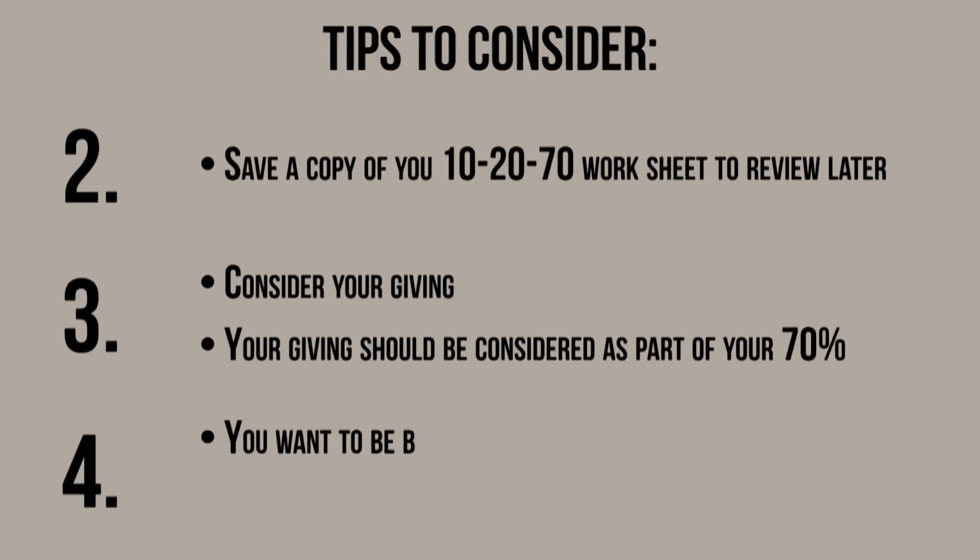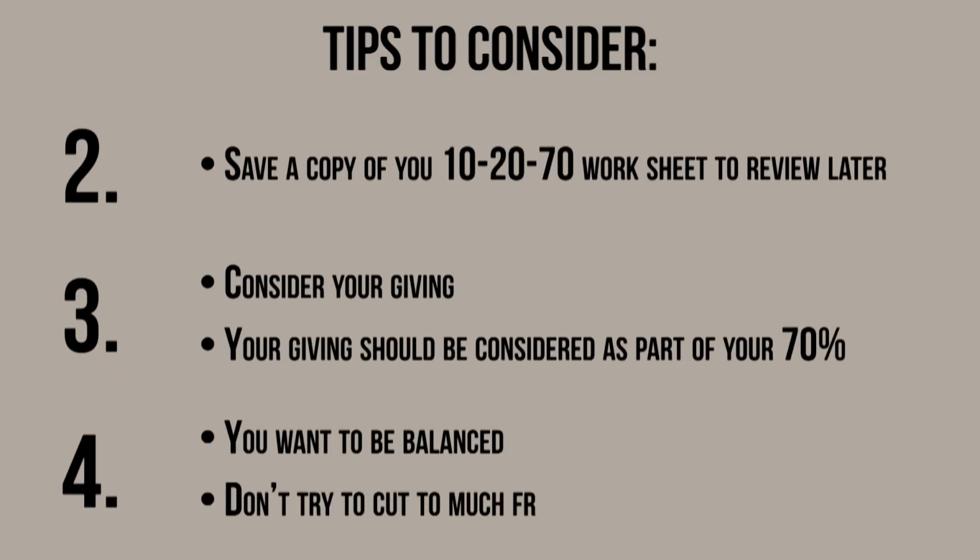Number 4, you want to be balanced. Don't try to cut too much from your lifestyle to pay debt or to save. You don't want to be miserly and miserable, nor do you want to be like someone who goes on a fad diet, losing weight fast just to gain it all back, plus some.